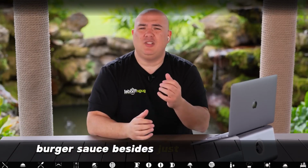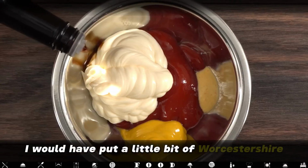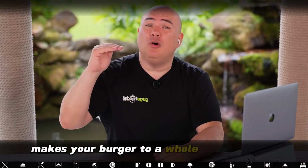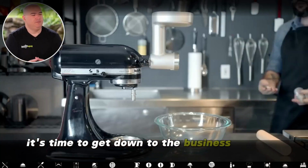Burger sauce, besides just putting ketchup and mustard and mayo by itself, I would have put a little bit of Worcestershire sauce in there as well. Making your own sauce takes your burger to a whole other level. Give it a little taste, make sure it's good, of course it is. And then it's time to get down to the business of meat grinding.